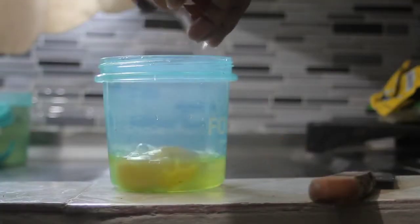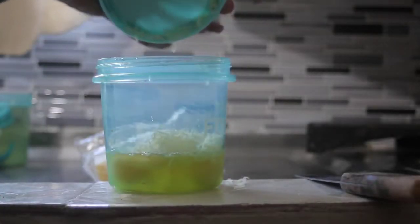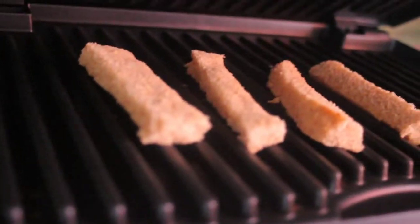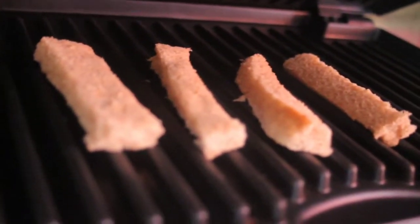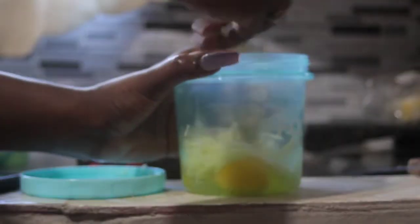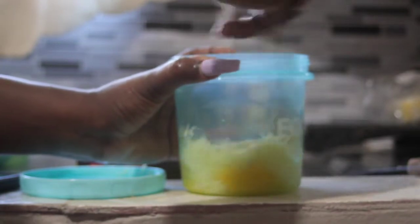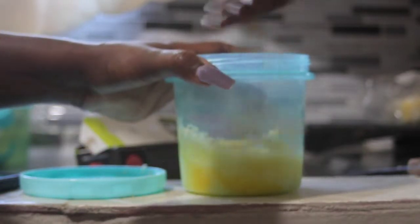So when I did my research, I realized that when you toast the bread, it's not as easy for them to take bigger bites, so they take smaller bites, and then they chew. Babies are very smart, so they would eventually just chew, even if they don't have teeth. So I decided to give them some toast, and they take a little bite, they chew, and then they swallow it.